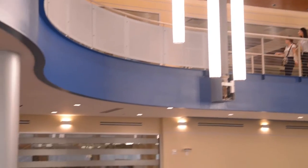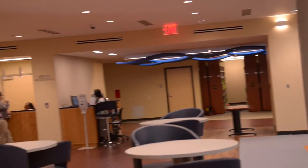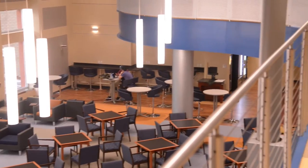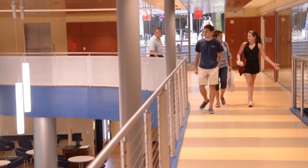This is the area where we have the vending machines, the coffee machine. You'll see a lot more collaborative work going on here. It's just a little more casual and probably a little noisier than the rest of the library.